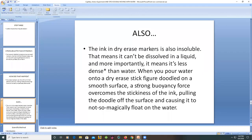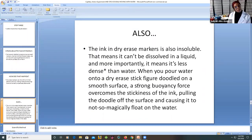Okay, you had one response that buoyancy is a boy named Yancey. Everybody is entitled to a good guess, and I would think so, but not quite in this case, because we're trying to think about it from the perspective of what we're seeing and what the context is, right? The context of what we just learned about with this particular dry erase marker figure. Think about it. When you pour water onto a dry erase stick figure doodled on a smooth surface, a strong buoyancy force, what is it going to do? Will it overcome, or become stronger, or is it stronger than the stickiness of the ink?